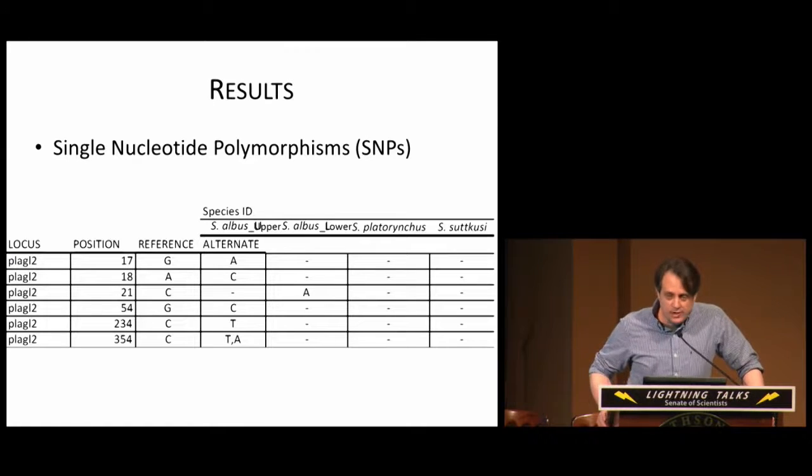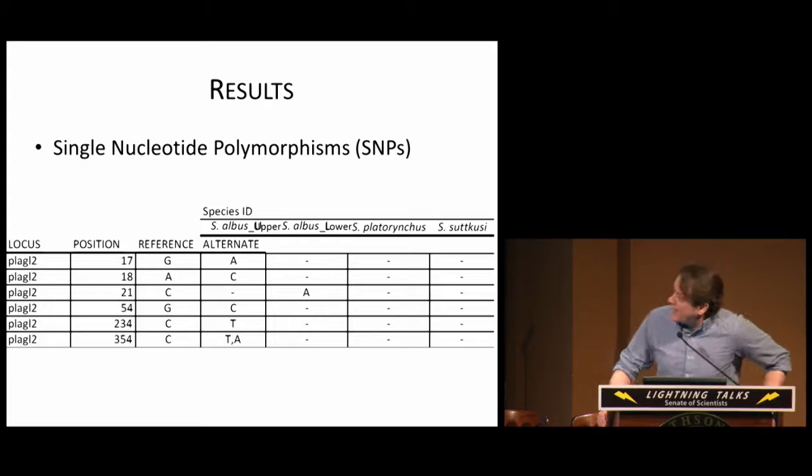And there's no pretty way to show this, so I'll just show you some tables. The very left column in all of these is the locus we're looking at. The position that is a number will be the nucleotide position in that gene. The reference sequence is what we're comparing to look for these single nucleotide polymorphisms.